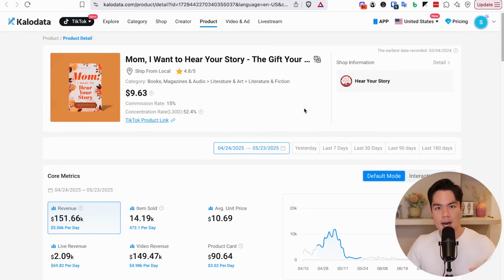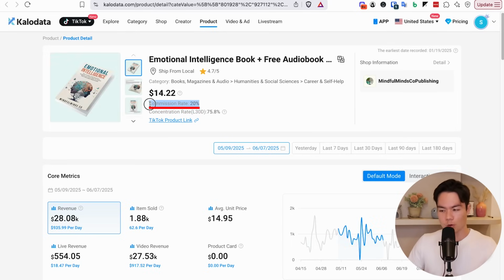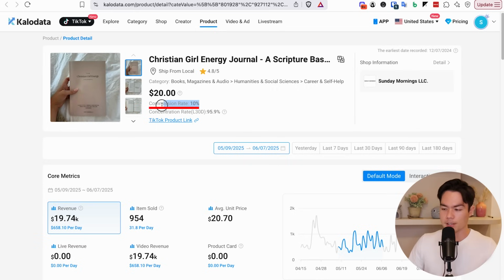Again, if you're curious about how much you should pay, you can see it right here and what other people are paying. This is 15%. This book is paying 20% commission, and this book is paying 10% commission. So the average is 10 to 20%, but it is completely up to you.